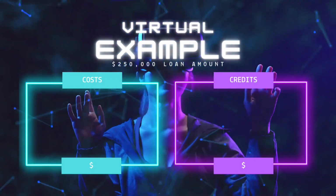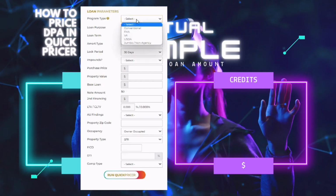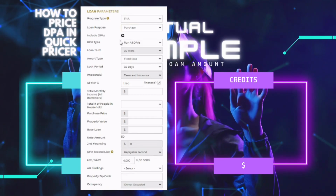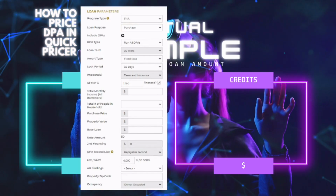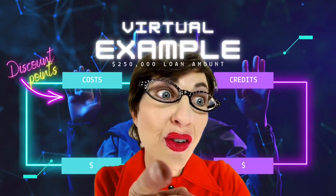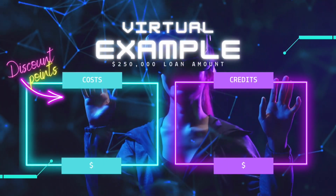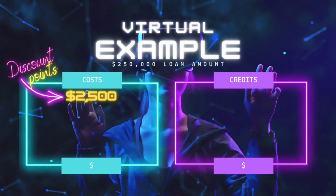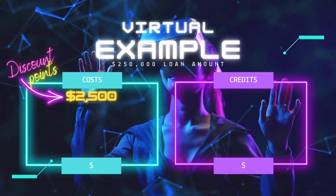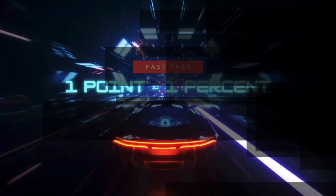First and foremost, loan officers, price your loans out. We have a quick and easy quick price engine because you need to know if there's a credit associated with your scenario that would lower the cost, or if there is a discount which would increase the overall cost, and it makes a huge difference by thousands of dollars. So you have to have this information to determine how much the borrower is going to need. Let's use a 1-point discount for this scenario, meaning there's no lender credit and there's a 1-point discount. That would be $2,500 on a $250,000 loan amount.